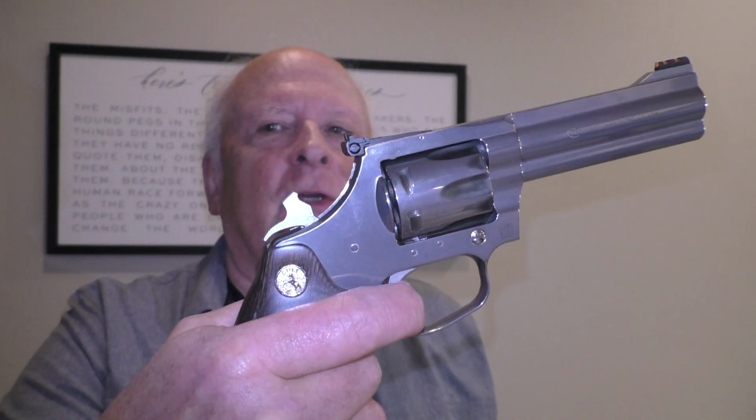Single action is very short, crisp, no overtravel. It feels around 3 pounds, might be just a hair less than that. But again, I like the feel of both single and double action on this.